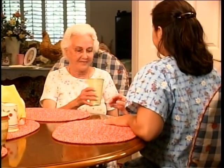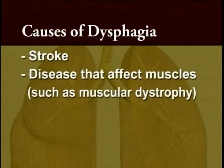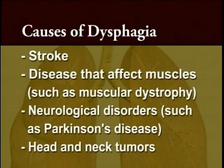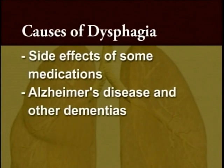Any condition that damages or weakens the muscles and nerves used for swallowing can cause swallowing problems. These conditions could include a stroke or any other injury to the head or spinal cord. Diseases that affect muscles, such as muscular dystrophy. Other brain or nerve disorders, such as Parkinson's disease and multiple sclerosis. Head and neck tumors. Even the side effects of certain medications. And of course, Alzheimer's disease and other dementias can cause a person to develop a swallowing disorder.